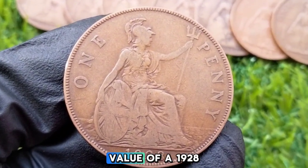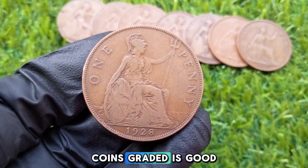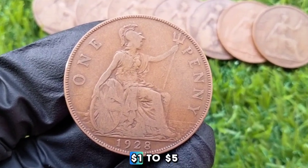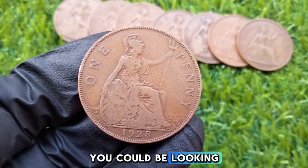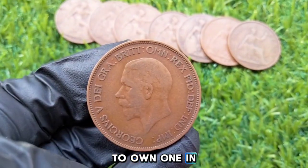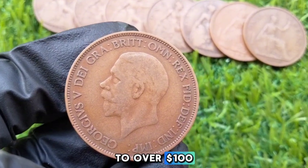Like most coins, the value of a 1928 George V penny depends on its condition. Coins graded as good or fine, which have seen a lot of circulation, can sell for around $1 to $5. But if you happen to have a 1928 penny in very fine or extremely fine condition, you could be looking at values between $20 and $50 now. If you're lucky enough to own one in uncirculated or mint state condition, the value can jump to over $100.